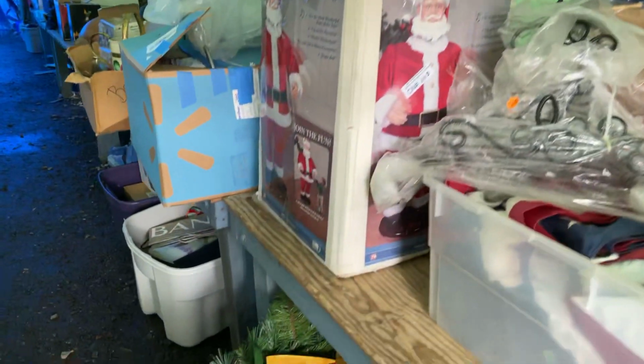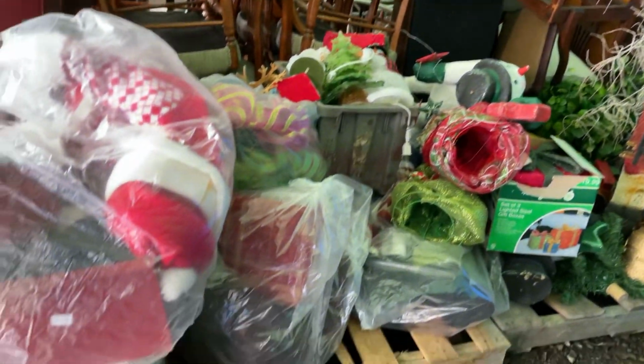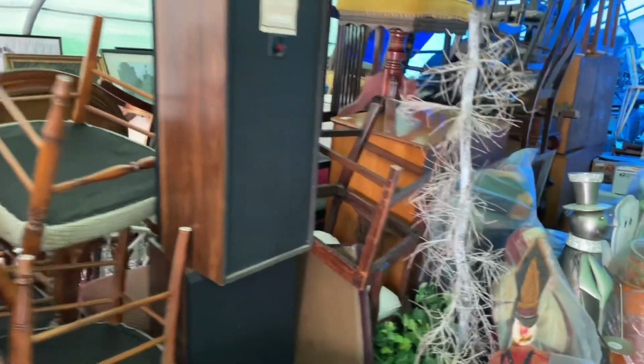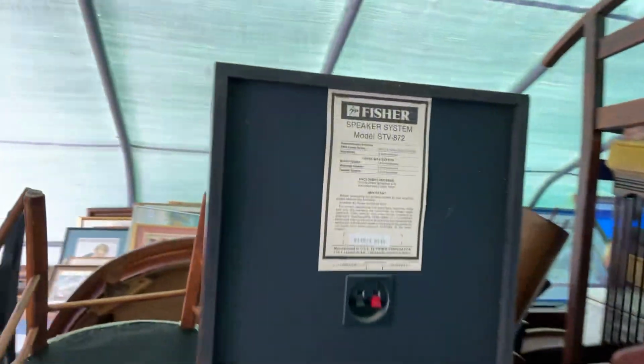And like I said, this is just a quick sneak peek because. Ooh, speakers. What does that say? Okay.